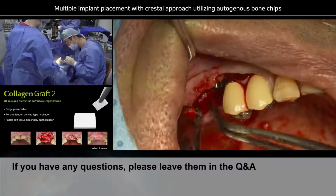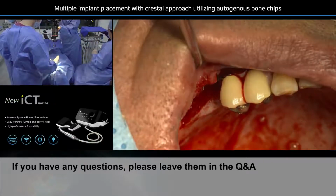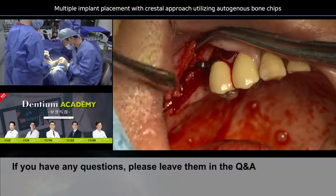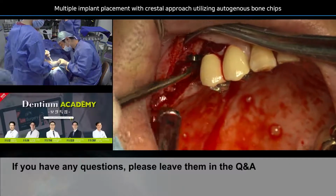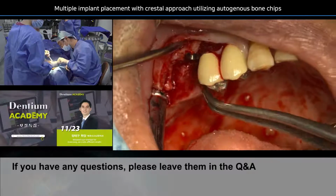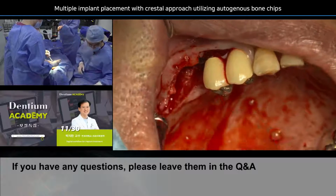So, very good. The implant has been nicely located. And the torque that I felt from my hand was quite good enough to place the healing abutments. So today we are going to place the healing abutments. So now we are moving on to the second implant.